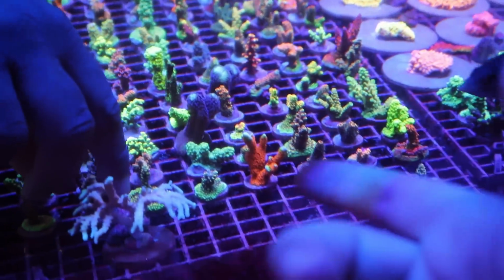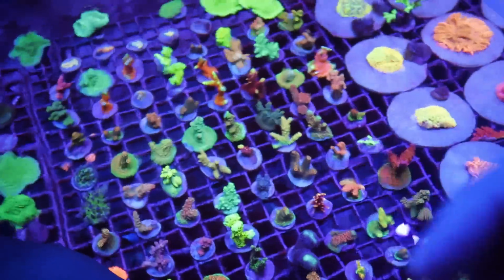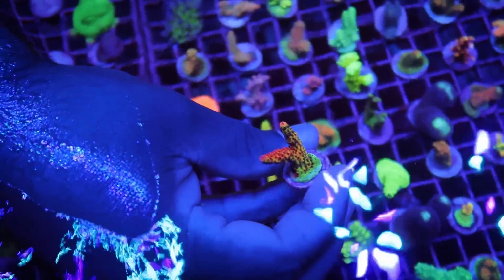Most of them are really nice sized frags, so when you're ordering online, you're not getting like a baby pinky nail kind of thing. Stuff like this. Ooh, what is that? PC Rainbow.